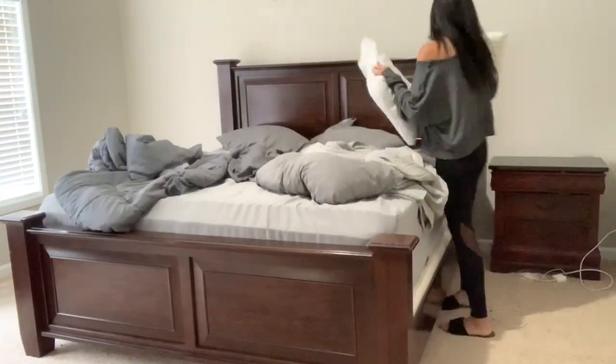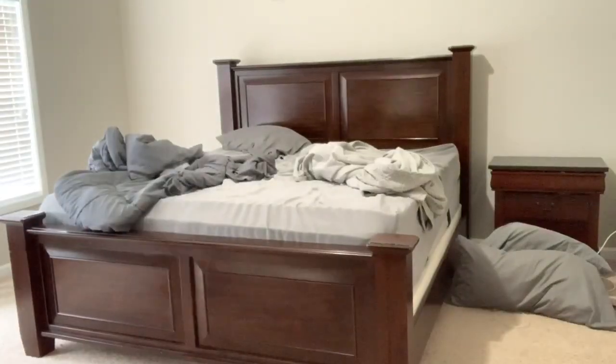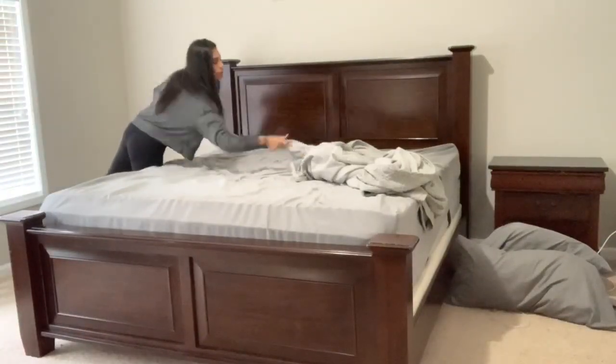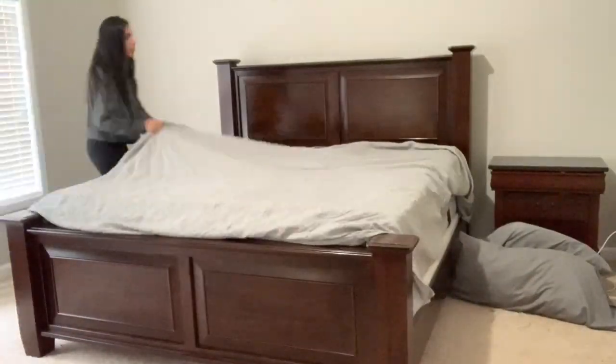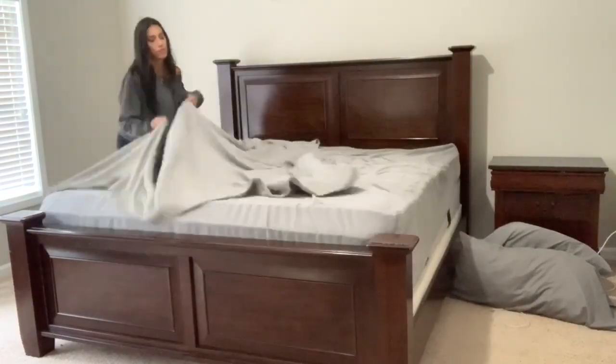All right, guys, so I'm going to be starting off this fall clean with me upstairs in my bedroom. So I'm going to go ahead and make my bed really quickly. This is such a quick thing to do in the morning. It makes such a huge difference to your bedroom. So once I am done making my bed, I will move over to different areas in my house.